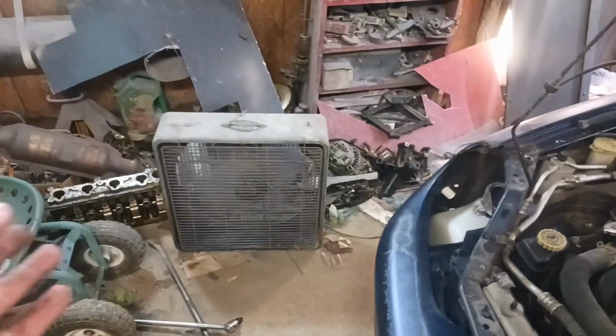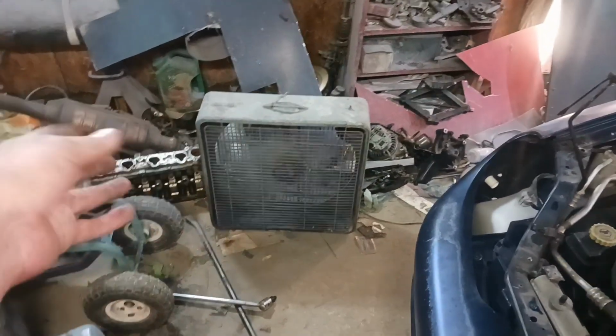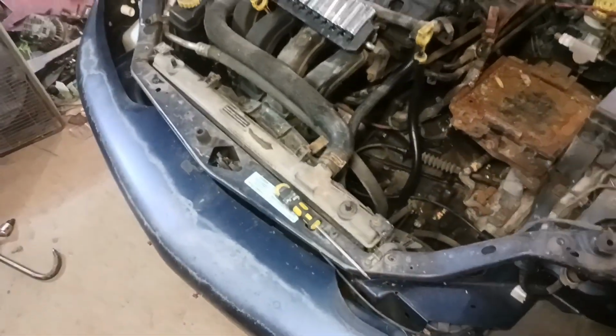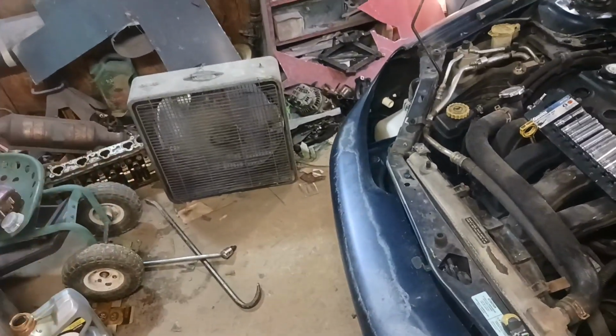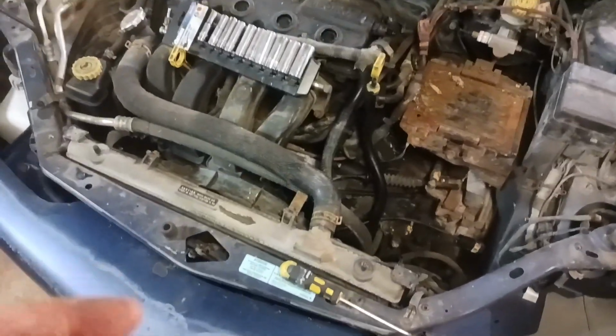You'd have to take that one to a machine shop to do it right, have it hot tanked and all that, and then you'd have to hope whatever parts you found were good, and it has to have a different head, unless you just wanted to rig it and make that one work again, and it would never have a quiet top end. It would always be really loud.